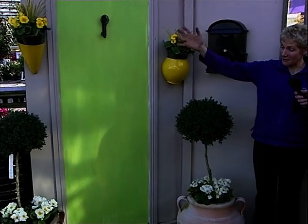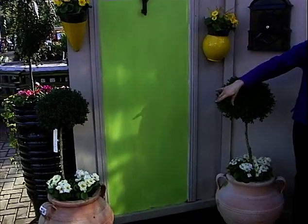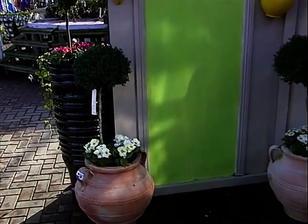So we're at the second front door. Yes, our green door. It's very cheerful again, and you're using the primroses here again for this. Yep, we're using the primroses again, a mixture this time of the primrose colour, the yellow colour and the whites. Again, nice and cheerful and bright.